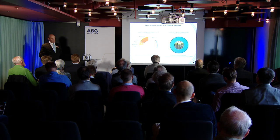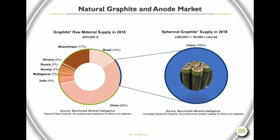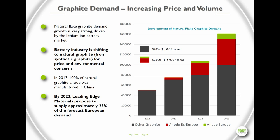So in terms of where natural graphite comes from at the moment, we can see on the left-hand chart there, it's reasonably distributed across the planet. On the right-hand side, however, is the chart that shows where graphite for batteries comes from. And it's not a misprint, it's 100% from China. So there is no other material, and that's why at the start I could confidently say that your telephones are made with Chinese graphite, because there is nowhere else for it to come from. Gradually, there are other companies coming through, like ours in Sweden, that will be adding to that pie chart as the industry grows. China wants all of their raw materials for themselves, and very aggressively pursues those materials.